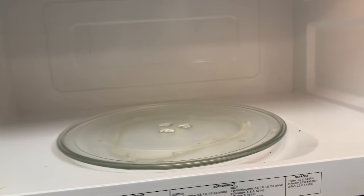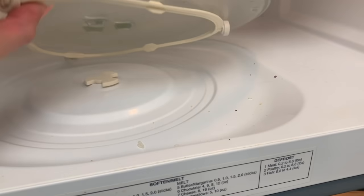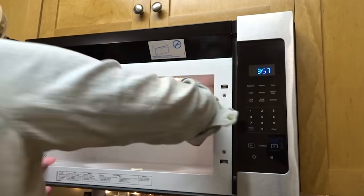Next up, the microwave. It's pretty crummy in here, but luckily we haven't had any spaghetti sauce explosions recently. It's just run-of-the-mill cleaning, taking out anything I can to hand wash and spraying it all down with vinegar like I like to use, and get it nice and shiny.